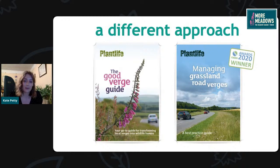Then the second document was published back in September 2019, which already seems a lifetime ago, doesn't it? But this guide is more of a technical, best practice guide, that was put together through a cross-sector partnership effort involving national highways organisations like Highways England. Leo was also involved in the partnership group that put this together. It also involved some of the big contractors, Skanska and Kier, who carry out some of the road verge management across the country. It also brought together other wildlife organisations, the Wildlife Trusts and Butterfly Conservation, to coalesce around this new guidance to deliver a transformation of verges across the country.